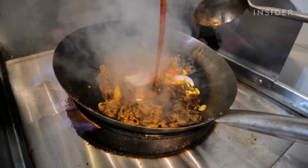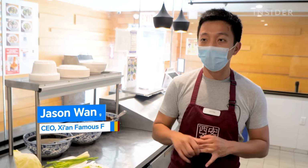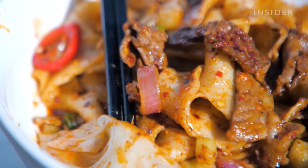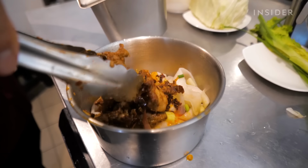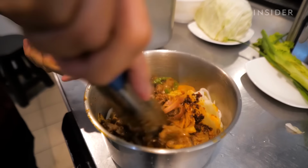Spicy cumin lamb is a dish that's pretty commonly found in most of mainland China, northern parts especially. But to put the lamb along with our wide noodles, we're the first to do that. Is that because you guys liked noodles, or you felt like New York would respond to the noodles with the lamb? You know, we were like, all right, something cumin, something lamb, let's make this dish.